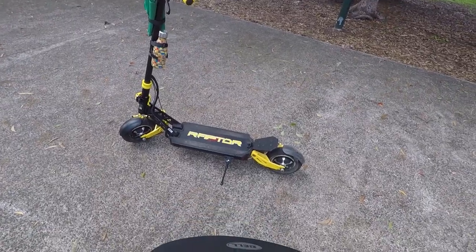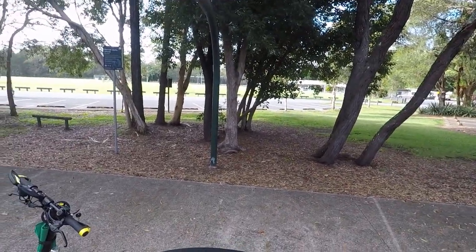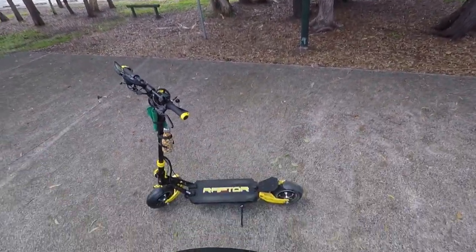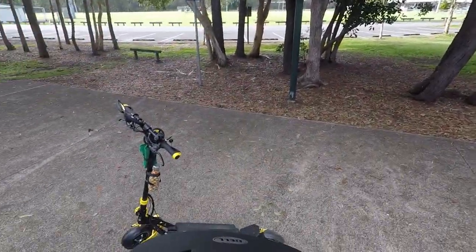So, just stick the helmet on. Going to try and go all back trails. Minimal roads, so we'll see how we go. Got to get some gear on.